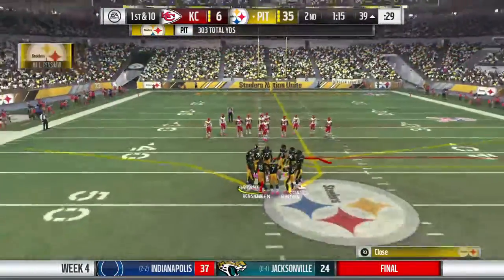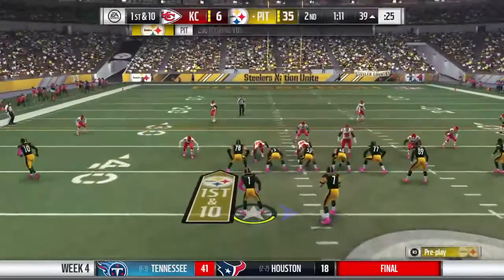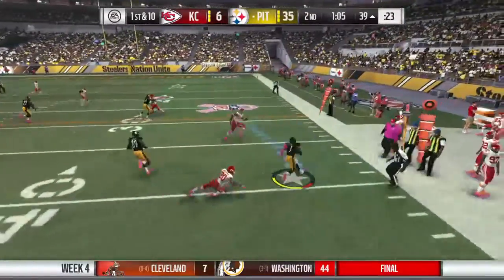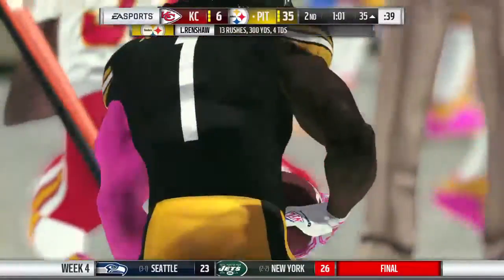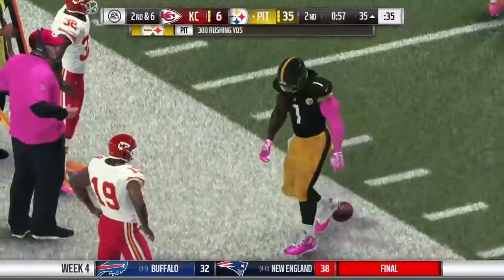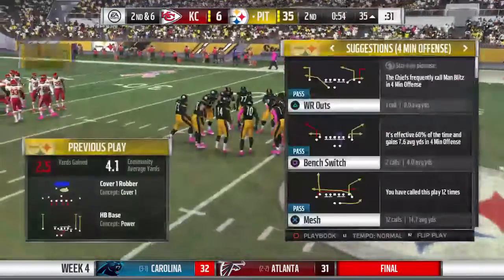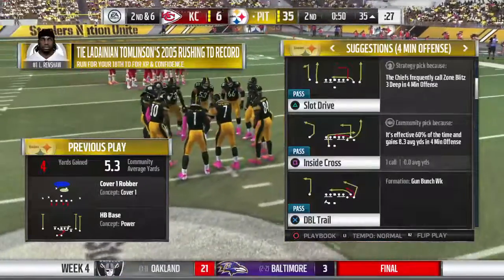So the run moves the chains, and here we go on 1st down. They'll run it now out of the gun. Fighting his way down to about the 35-yard line. Yeah, give him 4 yards there. It'll be 2nd and 6. Not a run that you're going to write home about, but still a good 1st down run. That's what an offense calls staying on schedule. 3 to 4 yards on 1st down, you're set up very well for the rest of the drive.